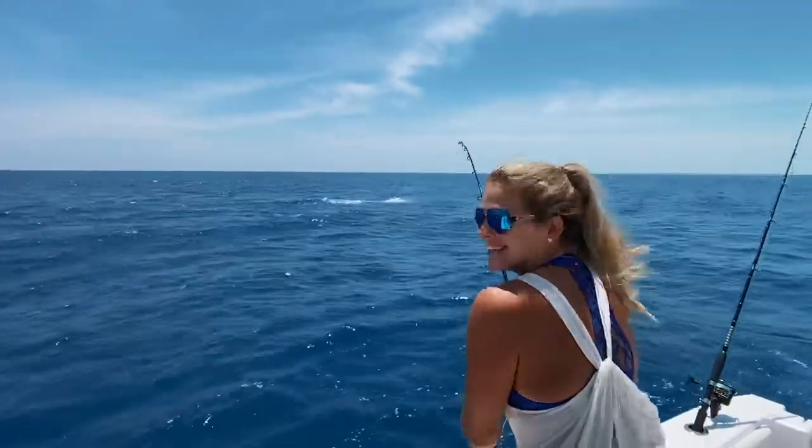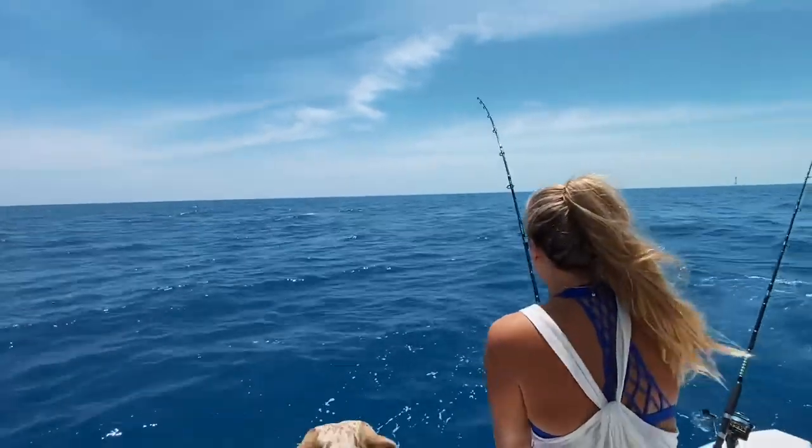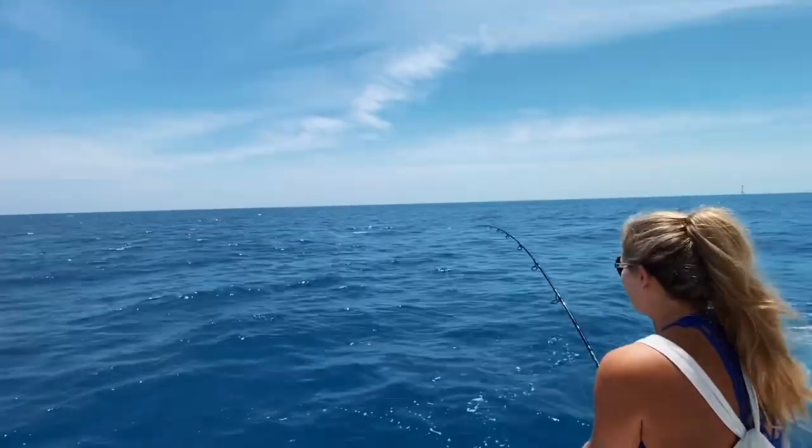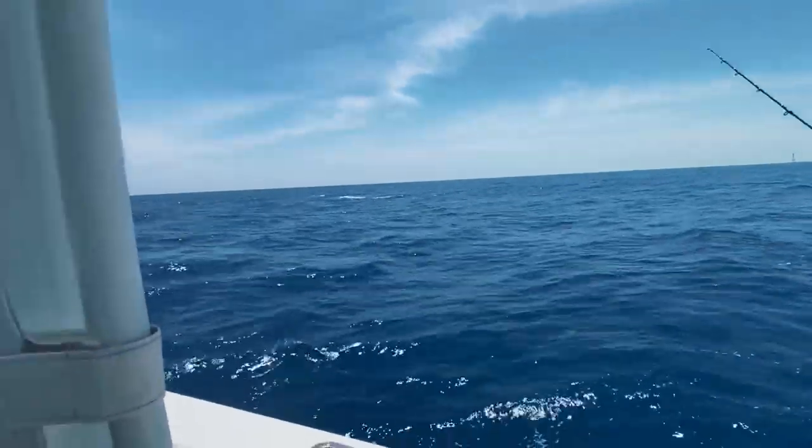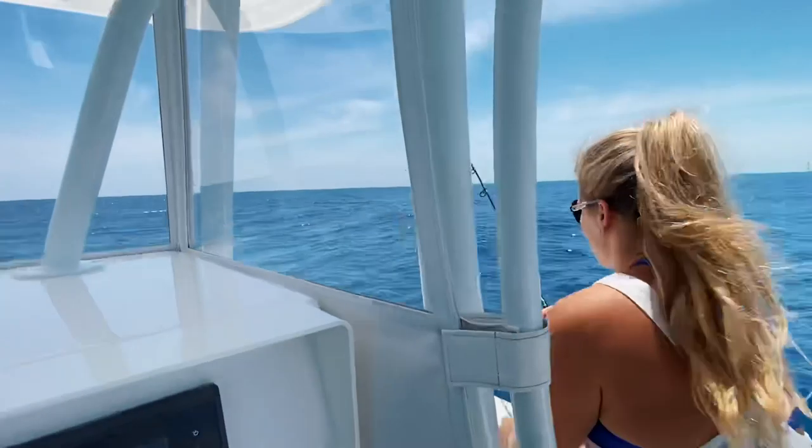Woohoo! Got them on, baby! Got them on! Good job. This makes it worth it. I may stop and puke while we're catching them. All right, go to the front of the boat. Reel as fast as you can.